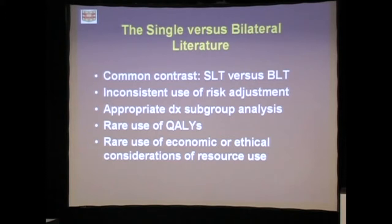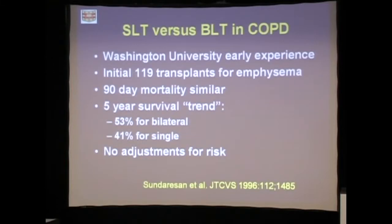When I reviewed the literature about lung transplantation for this presentation, some general themes I could mention: it's very common and easy to compare single to bilateral, and so almost all big papers seem to work a comparison in. So there's a lot of information for both John and I to draw on to convey. There's a lot of inconsistent use of risk adjustment, although the more recent papers, and what I would think are the better papers, definitely acknowledge the risk of the recipient. Almost all of them recognize that an emphysema patient and an IPF patient are going to be different entities and might have a different correct answer. And then there's pretty rare use of quality adjusted life years or cost effectiveness in the purest sense.